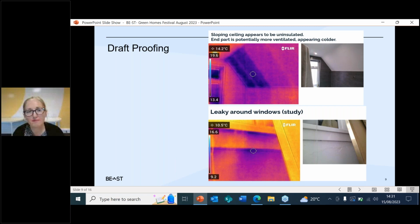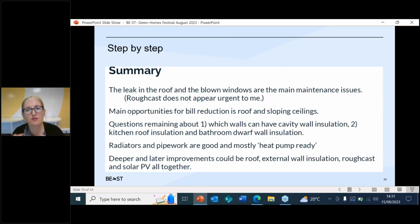In summary, I don't need to start with my rough casting, which is great. But what I do need to look at is my cavity wall insulation and my loft insulation. Luckily, my radiators and my pipework is mostly heat pump ready. So in terms of that sequencing, I can just look at the fabric considerations now without having to worry about ripping anything out. And obviously, the recommendation is eventually, you do the fabric first, you sort out the internals, and then you look at your solar panels for your roof. No insulation without ventilation. It's really, really important that we make sure that we don't have condensation problems.